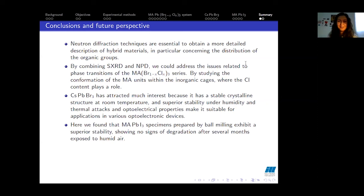And Oscar asks, in my opinion, what is the origin of the high stability of the new synthesized samples? So, I'm not 100% sure, but I do think it's that in the ball mill milling process, there's less organic methylammonium, so there are more defects in the sample.